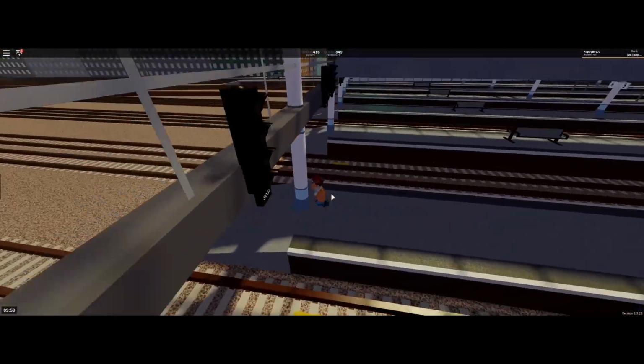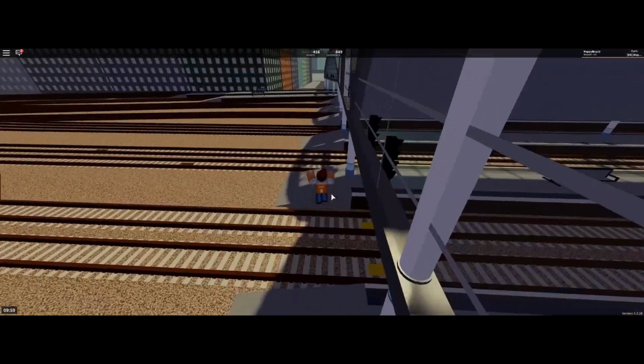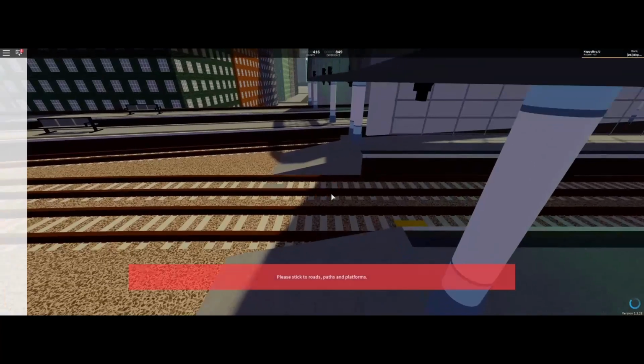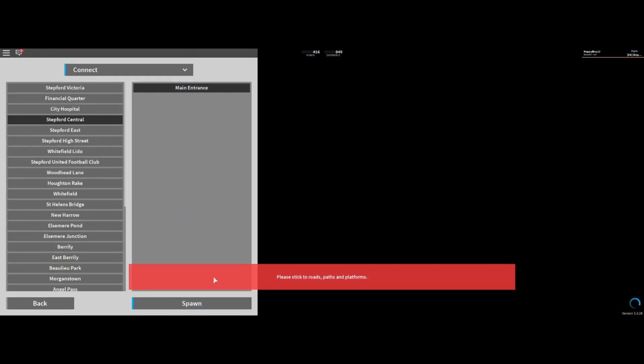And also another thing, we'll just go to the Airlink platforms. Please don't despawn. Darn it! Anyway, we'll just go to the spawn.